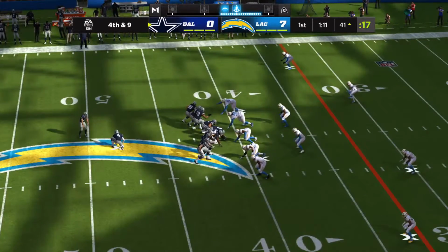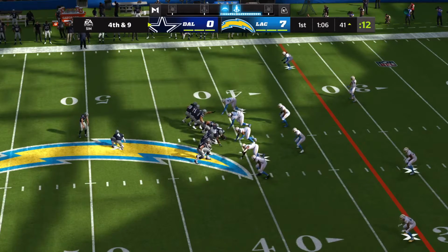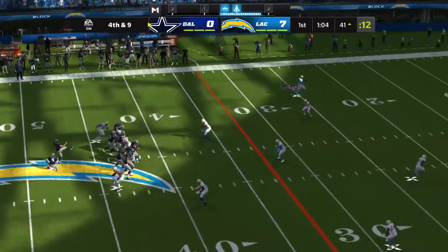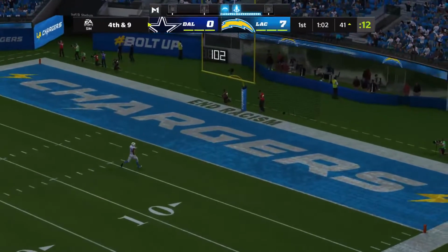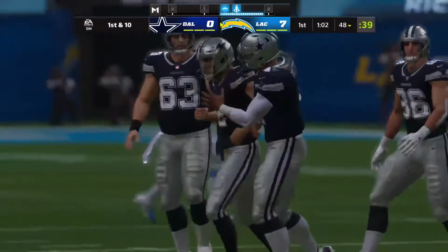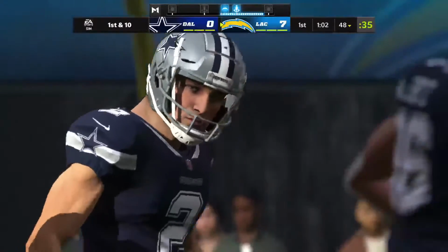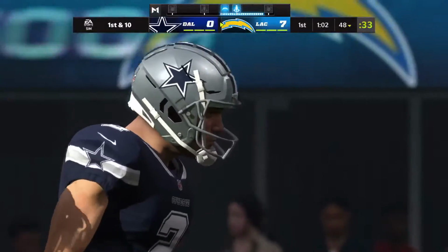Now Greg Zuerlein. We all remember the 57-yarder that sent the Rams to the Super Bowl. So this will be spotted on the midfield logo. It's a 58-yard attempt. Well, I was watching him in warm-ups, and he hit a 62-yarder that hit the crossbar and went over. This one a little bit inside of that, but not enough leg.